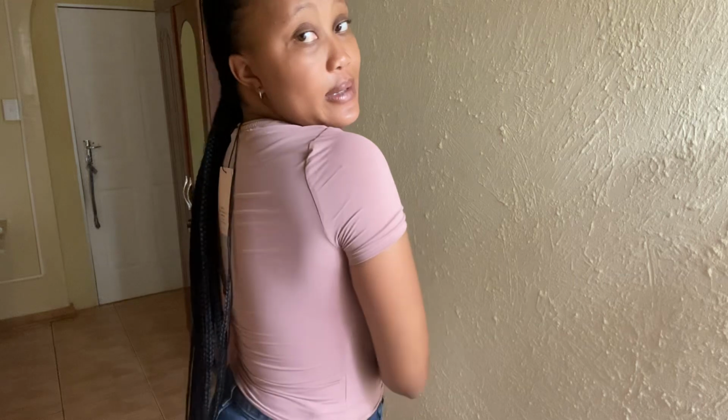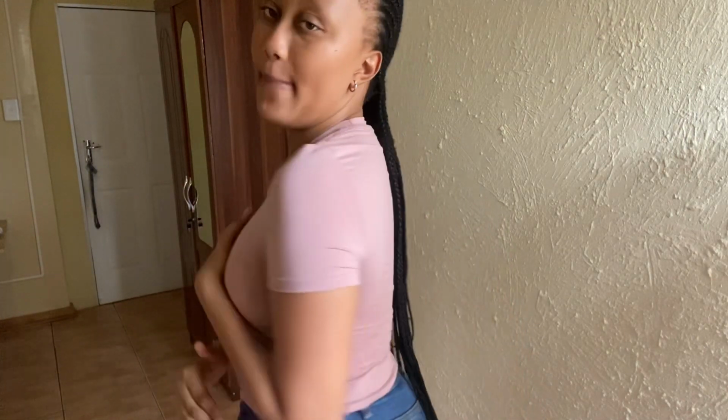And number three, it's small. I wish I could have bought a small, because it's tight on me and I won't be able to wear it. But overall, I love it. I love the quality. I just love how it sits on me. Yeah, I give it an 8 out of 10, a 7 out of 10 because of the sizing and the color, because I thought it was gonna come in a brown, but it's like a pink shade.